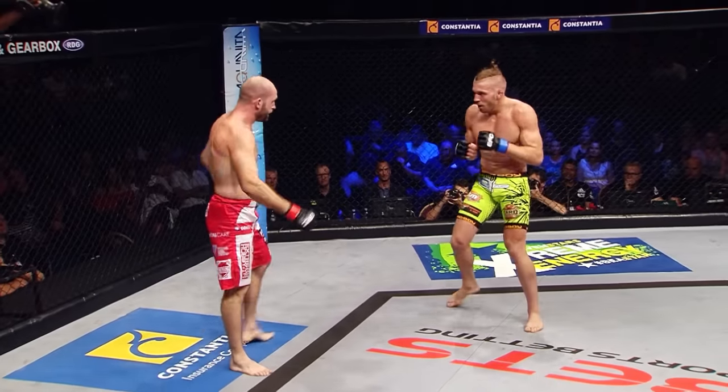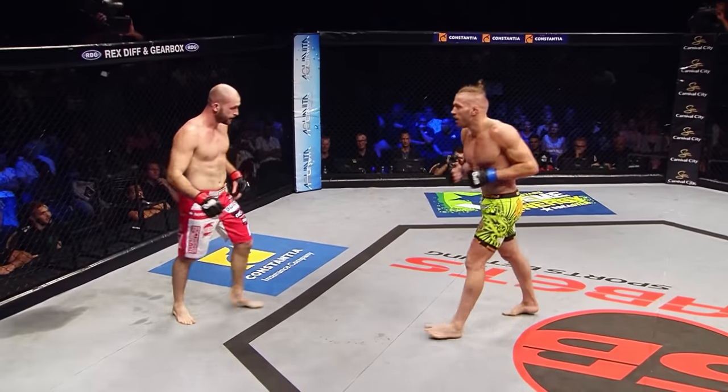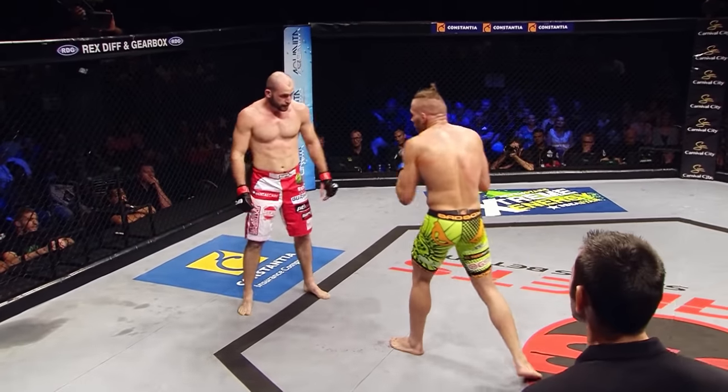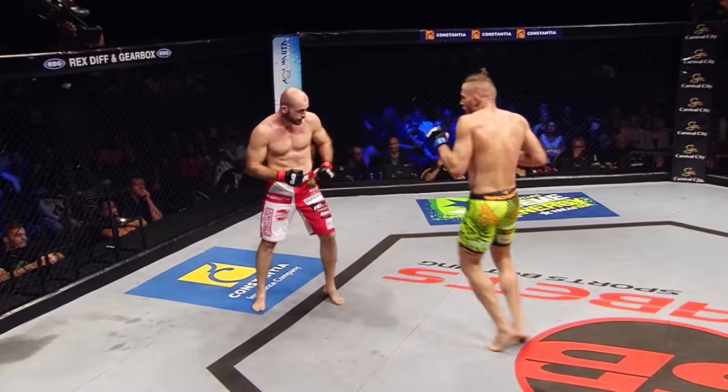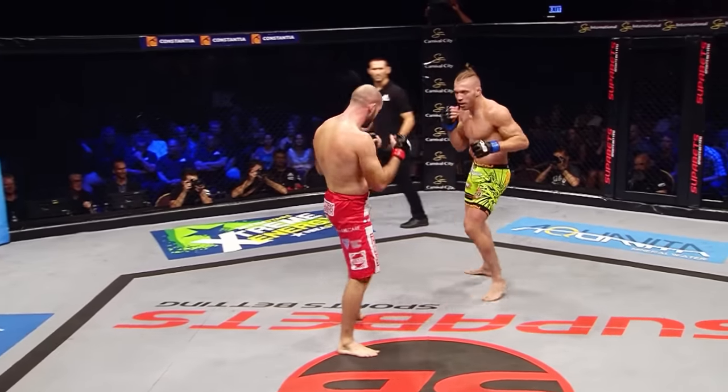Now showing a little bit of wear and tear is Rafael Heretic. It'll also do the world of good for the confidence of Dricus Du Plessis. He's keeping those hands down, too. Look how far those hands are down around his waist. He's also breathing heavy now, as Rafael Heretic has a long ways to go.